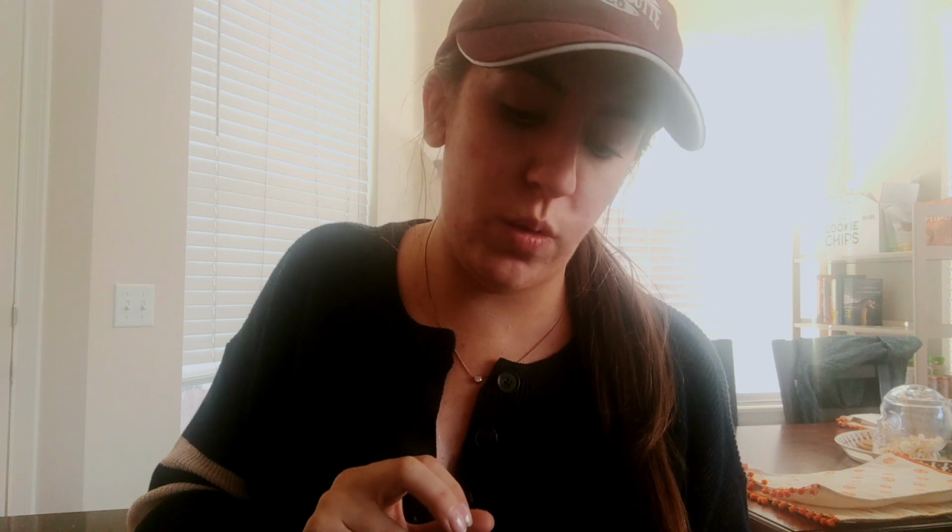But it is good to know, and it's good to just make sure that I don't actually have that, because that can cause complications with the baby and everything. So I picked up this home glucose test from Target. This is the One Touch Ultra Mini test, and this whole little kit comes together.